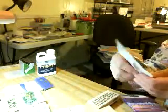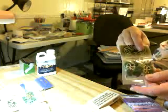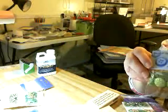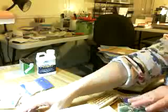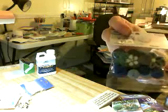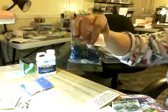And then also I got these dress it up buttons that'll be cute for the card. So I got this style and this style and a second one of that style. And blue is my second favorite color. So I got this style, and it has some pretty shiny buttons in there.